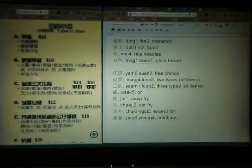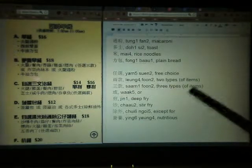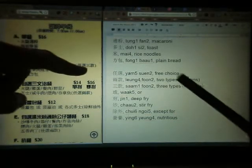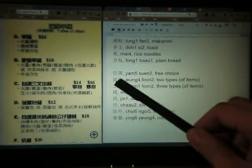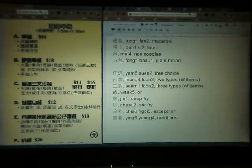三款 means what? If you look at the list, 三款 means 3 types, 3 items. Out of how many? 1, 2, 3, 4, 5. Oh, 5 items. You can choose any 3. 任選 free choice. 任選三款 means a free choice of 3 items.